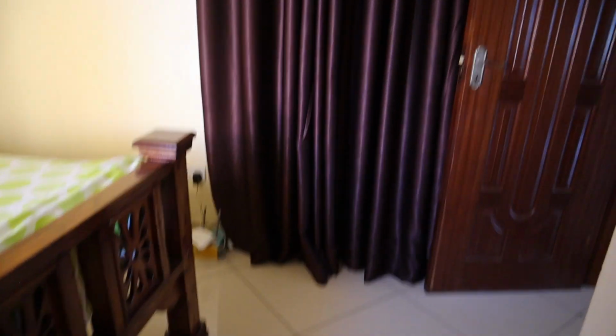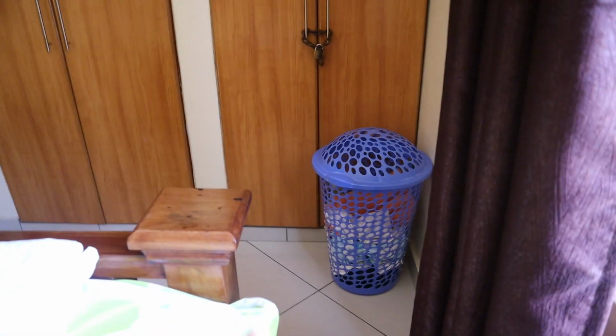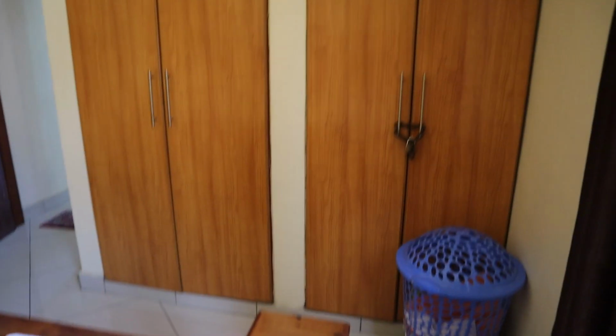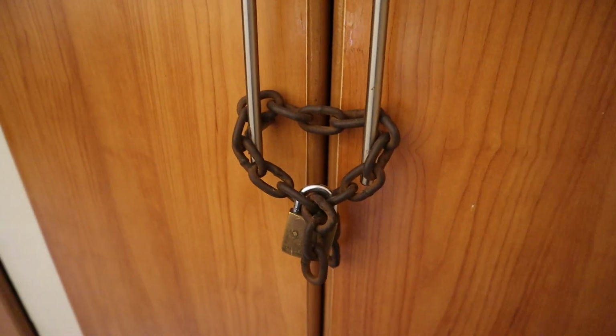So this is basically the living room, and we also have that car side, whatever there. We also have this wardrobe this side and the laundry basket there that has, I don't know, dirty towels and something. And we also have this wardrobe. Here they put a chain, I don't know what it's for, but it's okay. So this is a bedroom.